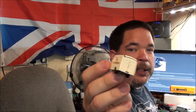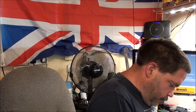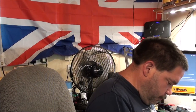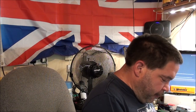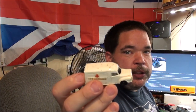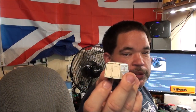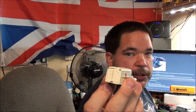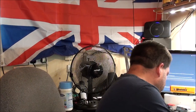The old Bedford, is that a J-Type? Right, this says Lomas Ambulance, but that's definitely a Bedford front. Not only is it in relatively good condition, there's a bit of paint chip on there. It's got both rear doors, and I've got a couple of others, one missing one door, and I think one missing both doors. So I was pretty happy to find that one.